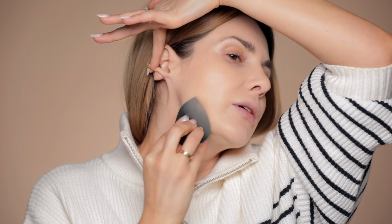Now, of course, I don't want any color difference between my face and my neck, which is always lighter. So I move on applying a little bit of foundation, in here. But then I'm taking the other side of the beauty blender, which is completely clean, and getting the excess. This way I know that at least it's the minimum amount.